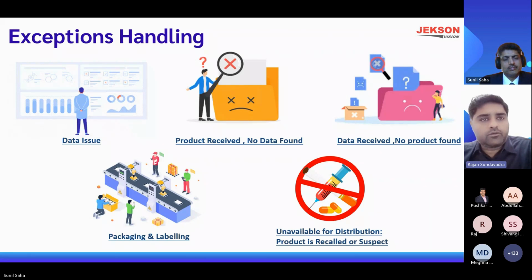Next slide. Now, after talking about the DSCSA requirements from the serialization perspective, there are a few exceptions which are very important to know, and how one can handle them, right? So these exceptions are classified into 5 high-level categories.